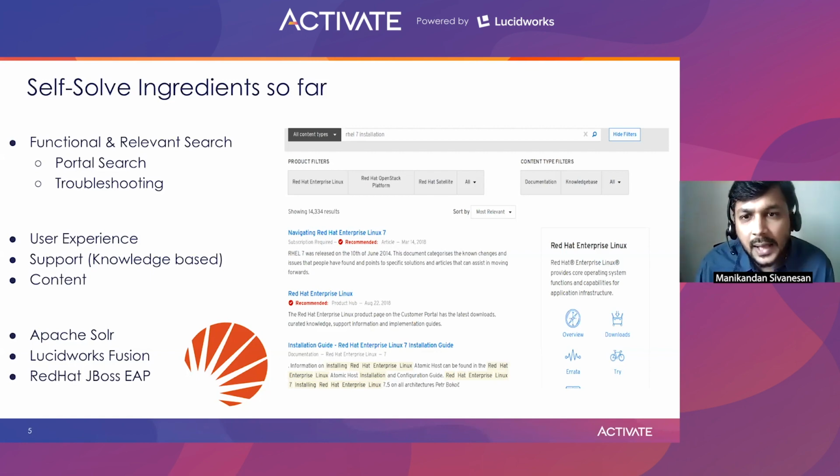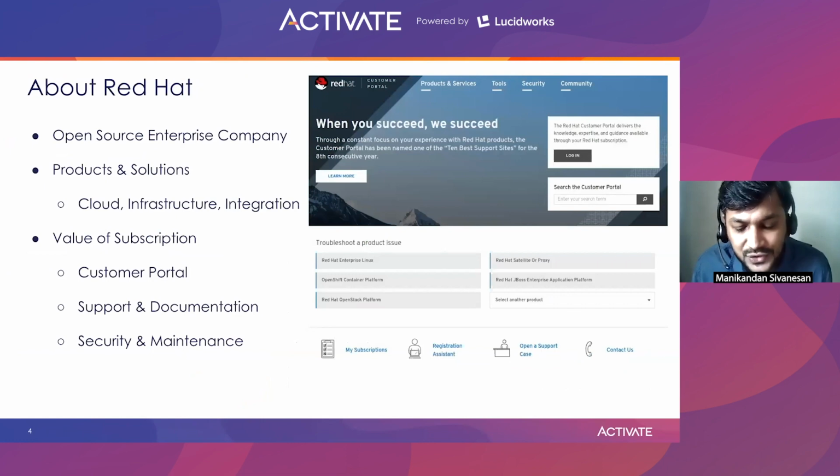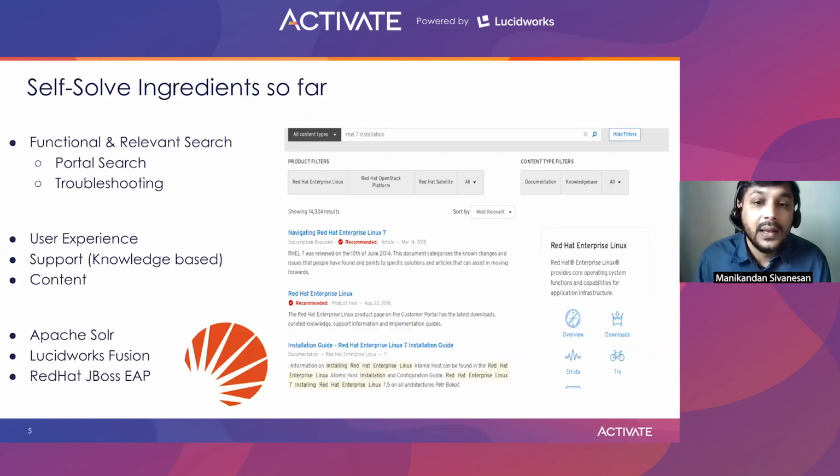In addition to the search interfaces that are available, there are certain non-search aspects which are essential for delivering self-solve. On user experience, if you look at our homepage, we are really promoting the self-solve behavior for our customers, where they can try to solve their problem for each of these products. And if they feel the need to open a support case immediately, we allow them to do so.